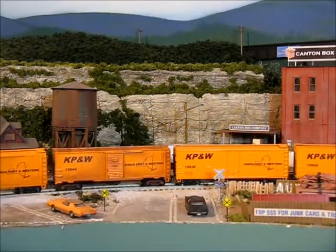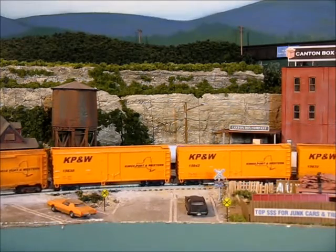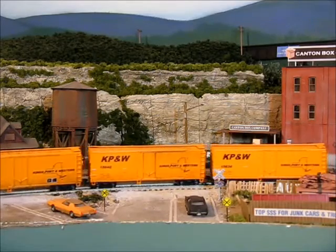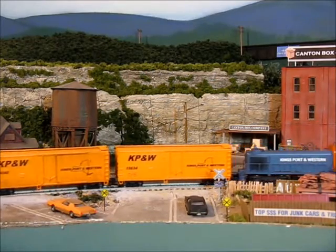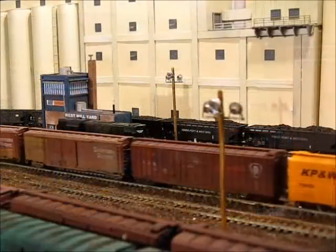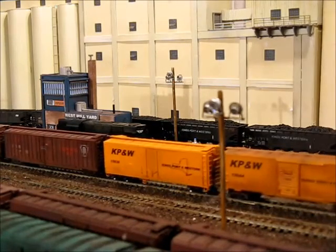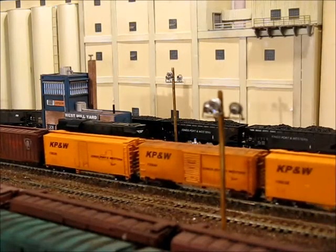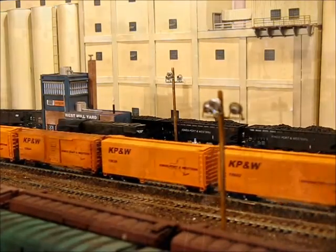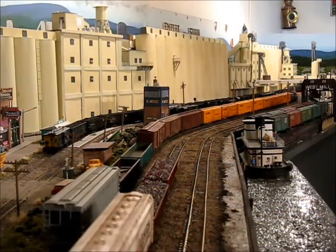And finally we have a Kingsport and Western freight that's arrived from Mayfield, and it's backing its cars into West Mill Yard. The power is a KP&W RS3. Here's a shot to give an idea of the length of the yard.